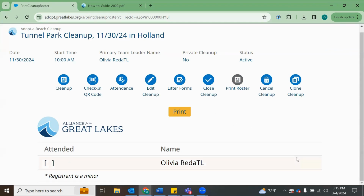From here, you can print your roster so that way you can check folks off when they get to the beach day of. You'll especially want to do this if you plan to do this using a paper form. You can also access attendance and take attendance from your mobile device as well, which is covered under our attendance video.